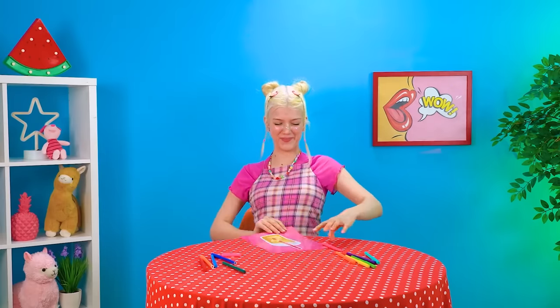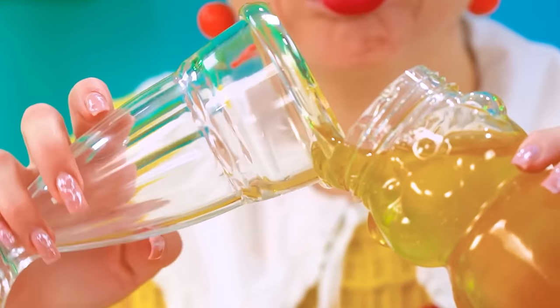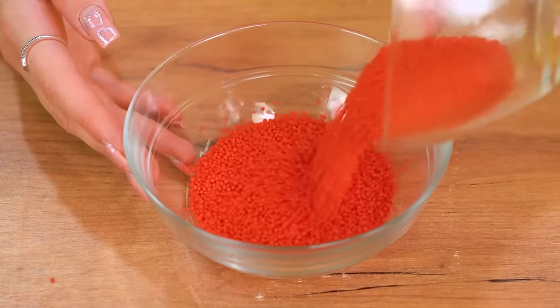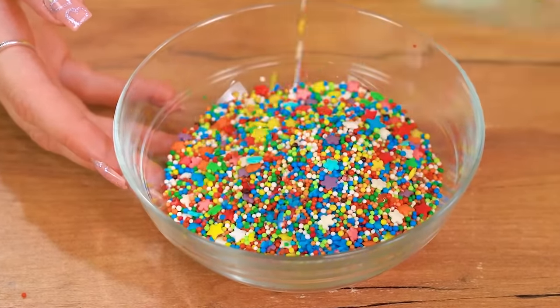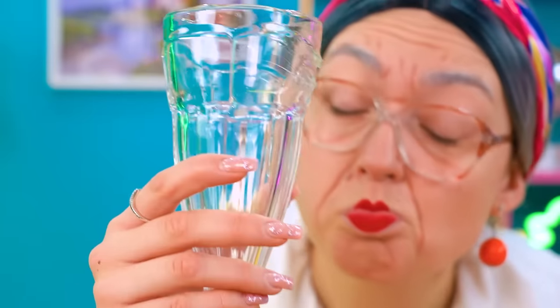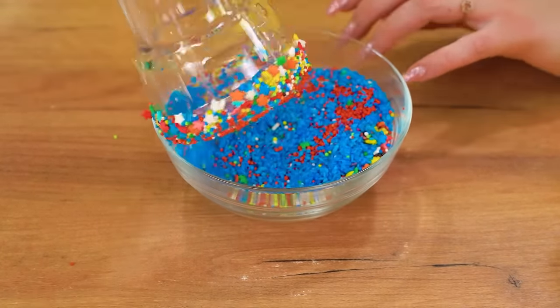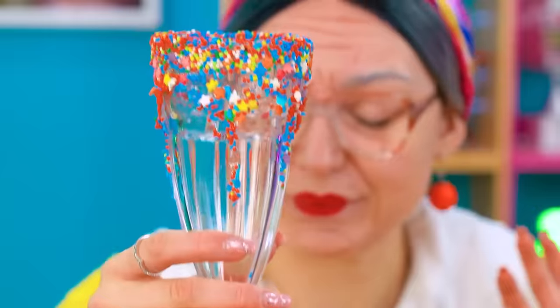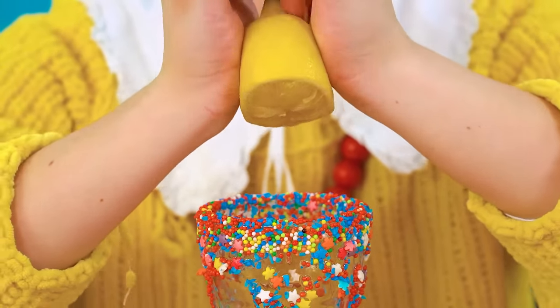Who's ready for some lemonade? So juicy. Oh, no problem. Let's do it. Let's get this gorgeous glass and start making the rim sweet. Now, time for the colorful powders. Can't go wrong with sprinkles either. The honey serves as a wonderful glue. Time for the showstopper! Lemonade!